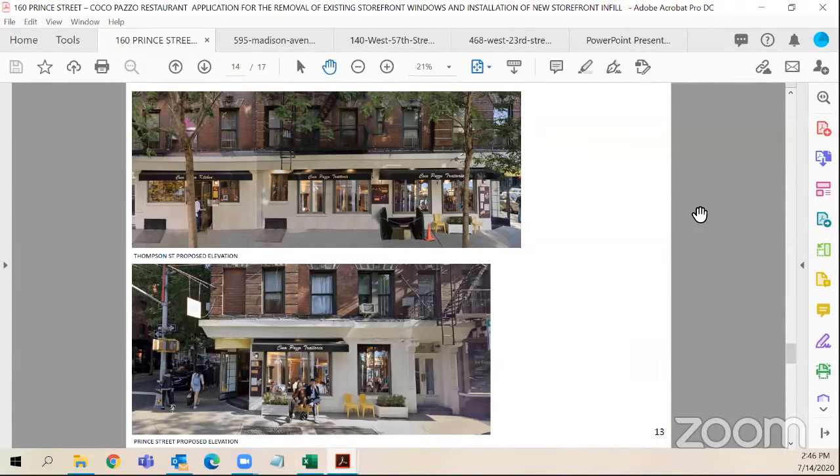I recommend approval, finding that this portion of the building's commercial base has been significantly altered over time with brick infill and smaller display windows. Therefore, the removal of the existing modern storefront infill will not eliminate any significant architectural features. That enlarging the display windows will bring the window openings closer to their historic size and will be harmonious with the proportions of historic storefronts that remain at other portions of the building.